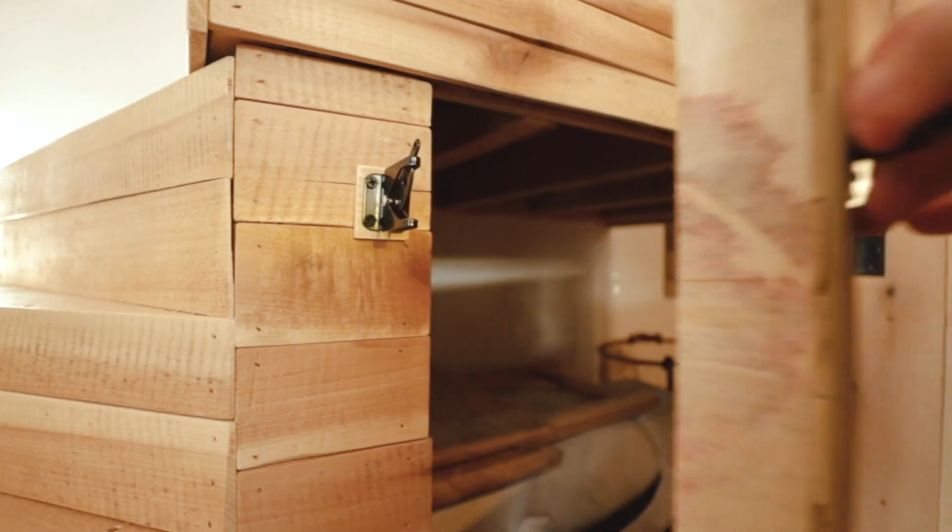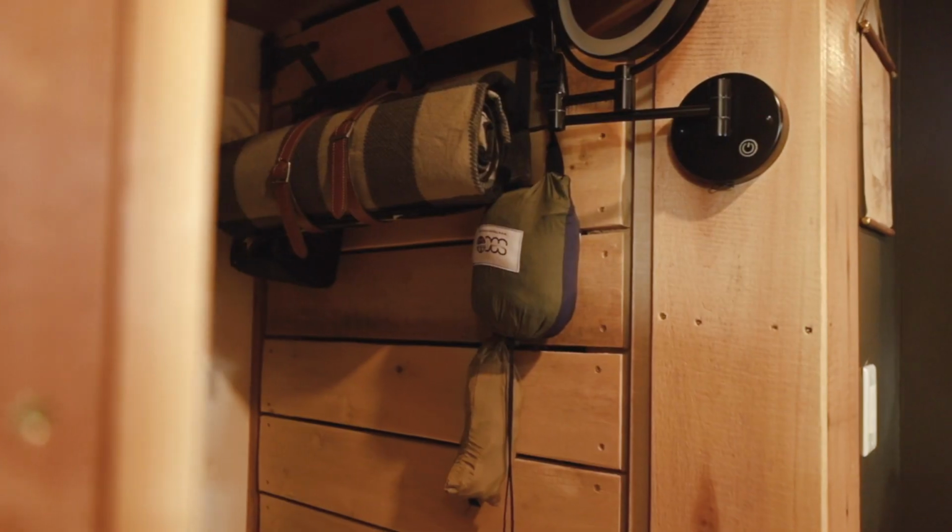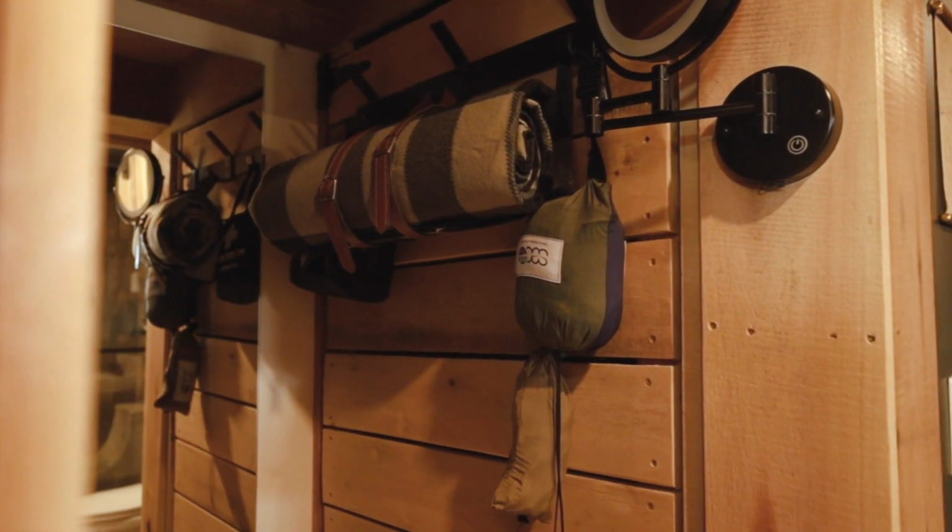There's tons of storage. I mean, right there is all storage underneath. There's a closet in the bathroom as well. There's lots of room in here. It is completely livable. It could totally be a forever home and not just a short-term rental, you know?